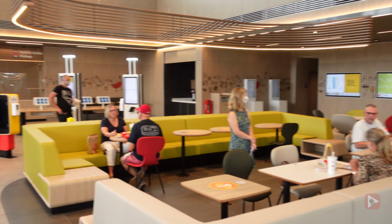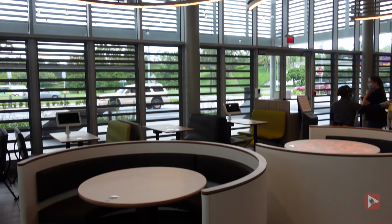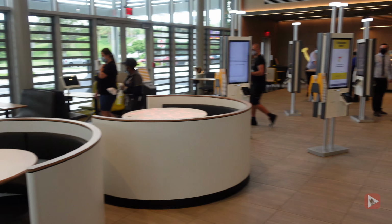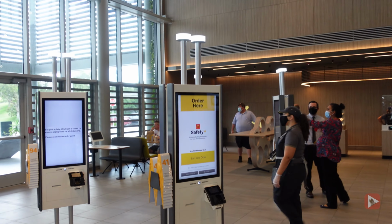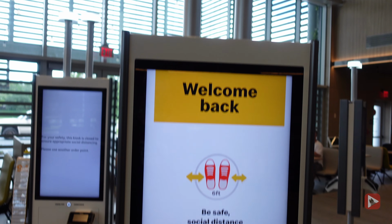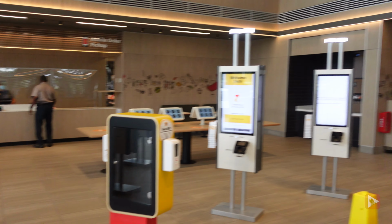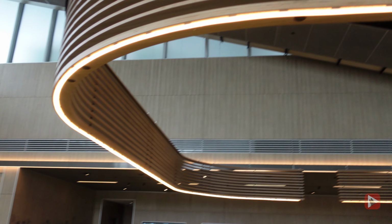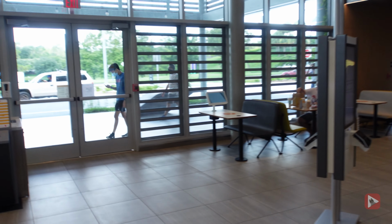Whoa, that's cool in here. This is like a space McDonald's. Holy mackerel. Oh yes, they've got these tap to order things, these touch screens. I've seen this before. A lot of McDonald's have these now, if not all of them. Wow, this is super nice in here. How cool is this? Huh. So cool.